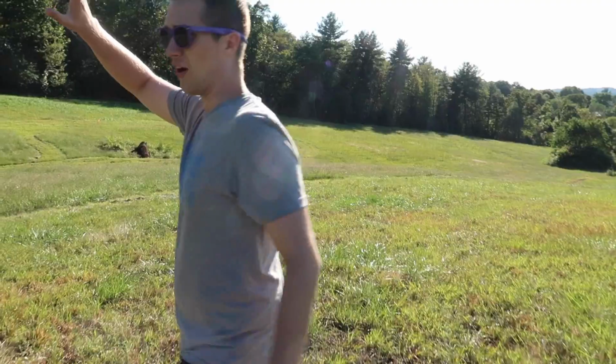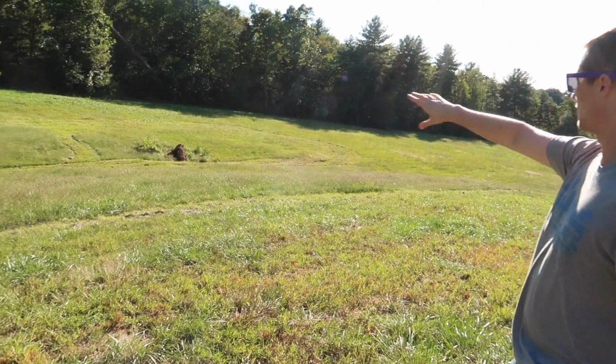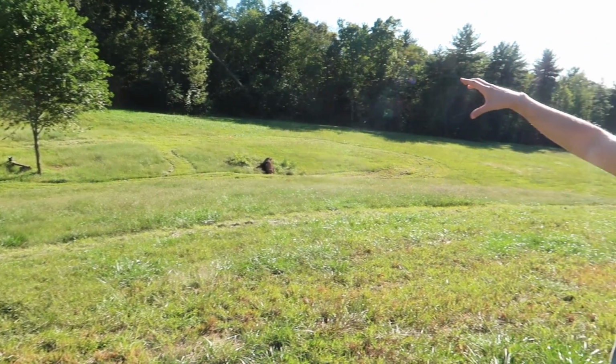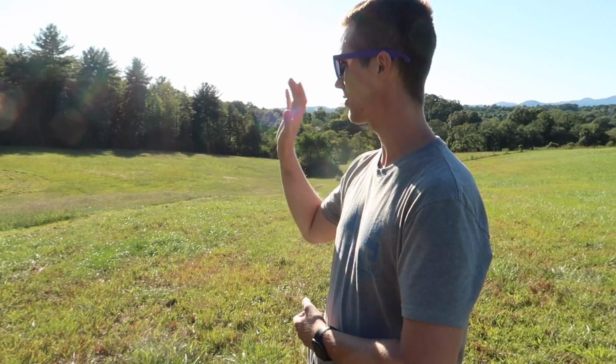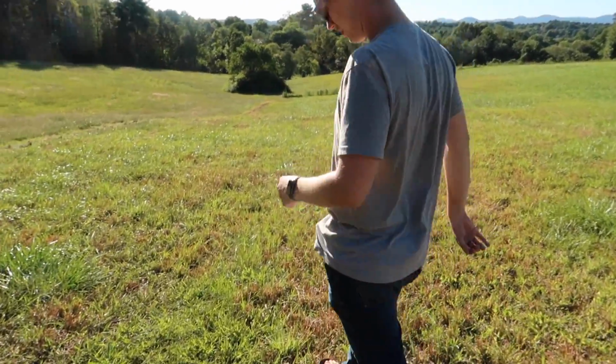But first off, over here on the right hand side, you may not be able to see it too well, staked out there are flags for where my parents' home is going to be. So they'll be right up there with a beautiful view of the mountains behind us. And we're standing right where our private road will be.